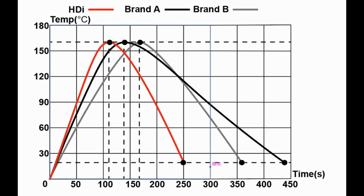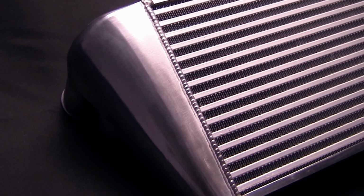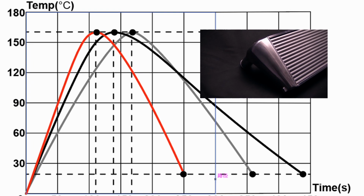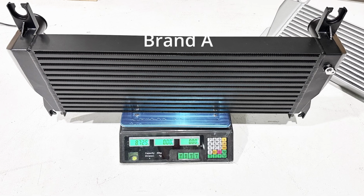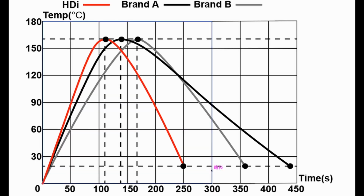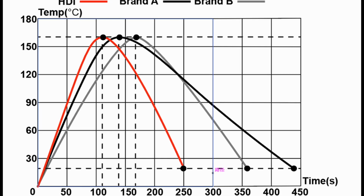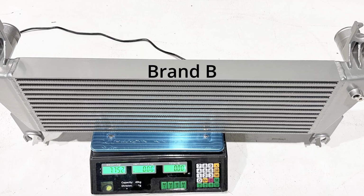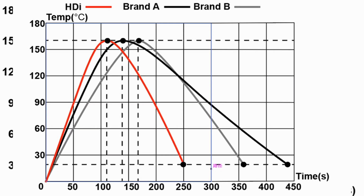Key observations. 1. HDI demonstrated the fastest heating and cooling times that display a superior heat exchange property. 2. Brand A, despite being the heaviest, heated up faster than Brand B, but took the longest to cool down. 3. Brand B had the slowest heating time, but cooled down faster than Brand A.